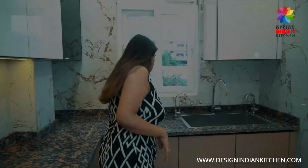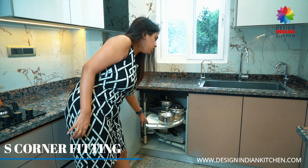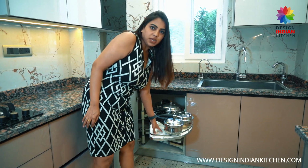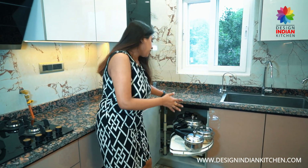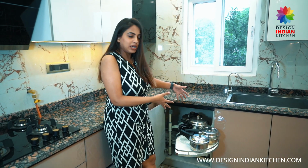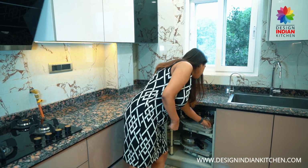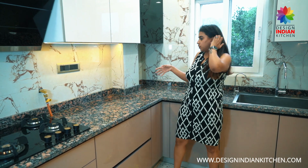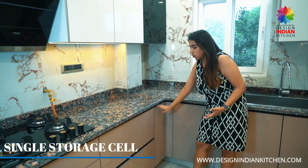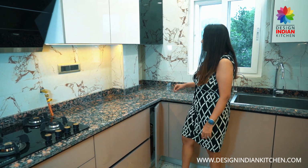Coming over here, this corner has a lemons corner, which is also called an S corner. This comes with a deco base on the base and with a satin finish on edges. This comes completely finished, and you can accommodate 4 to 5 big utensils in this unit. The hinge we have used is Hettich soft close. There was a dead corner over here with the pillar, so we have just accommodated a single storage shelf for your trays, where your organizers can be kept.